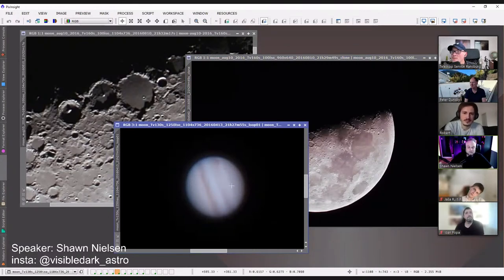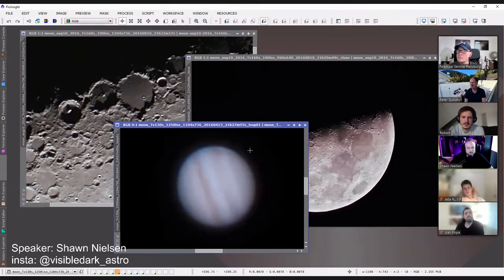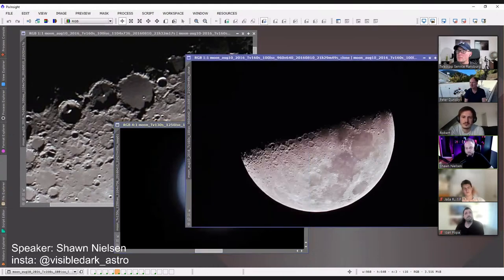And that was taken with a 9.25-inch Celestron. And again, using just a DSLR, I think it was a Canon D70, if I'm not mistaken, that I was using at the time to take that. So that was fun. It wasn't as involved as doing the deep sky imaging, where you have to spend a lot of time collecting data, and then you have to spend a lot more time processing.